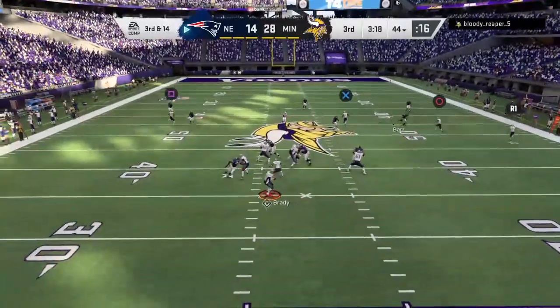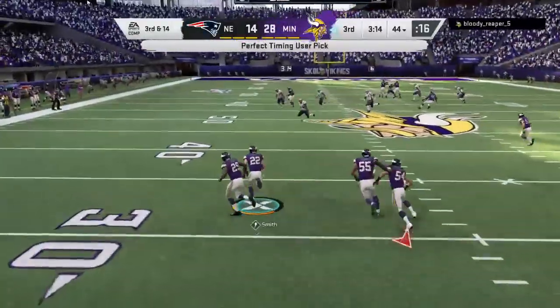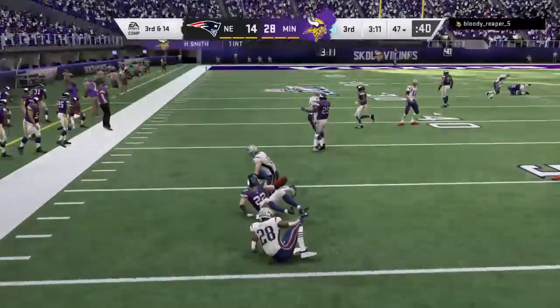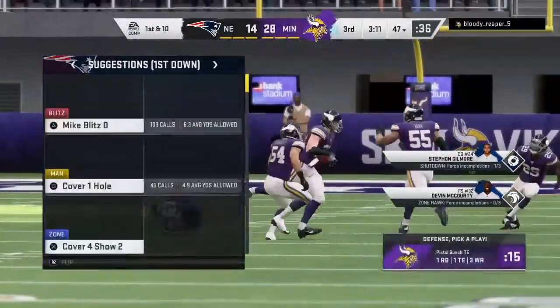On 3rd and long, it's Brady. And Brady going to be intercepted a 3rd time. Picked off by Harrison Smith. And the return stops just a few yards shy of midfield. They'll spot the ball at the 47-yard line.